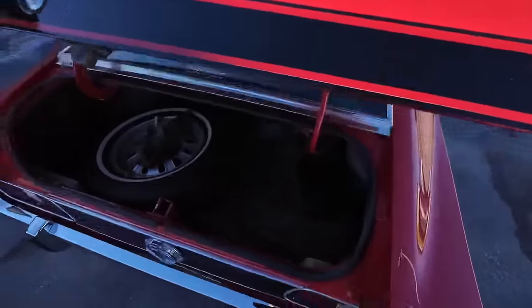All right, let's go ahead and check out the interior. Bottom of this door, you can see strands are kind of coming off on the carpet. Little scuffs. Carpet in this one, not too bad.